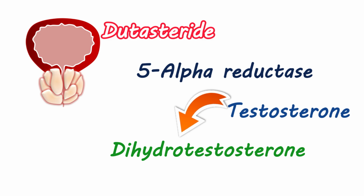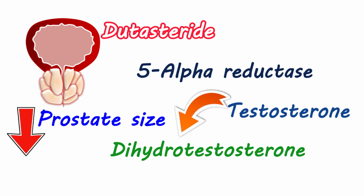Dutasteride blocks this enzyme, thereby reducing the levels of DHT in the body. When the DHT levels are reduced, it reduces the prostate size and prostate growth. In this way, Dutasteride helps in controlling the enlargement of the prostate. Therefore, this combination can both increase the urinary flow and reduce the further growth of the prostate. Thereby, it can improve the symptoms of BPH. Now let us see how to take this medication.